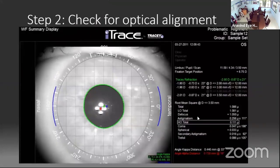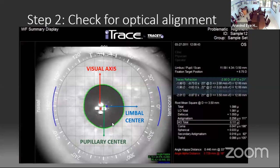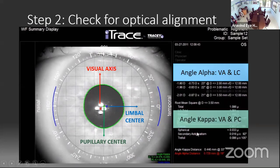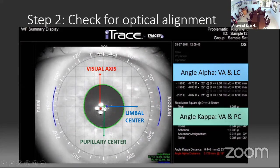Step two is to check for optical alignment. This is another invaluable piece of information which the eye trace gives. Here the red cross indicates the visual axis, the green cross indicates the pupillary center, and the blue cross indicates the limbal center. Angle alpha is the vertex distance between the visual axis and the limbal center, so between the red cross and the blue cross. The angle alpha distance is displayed here. Angle kappa is the distance between the visual axis and the pupillary center, and the angle kappa distance is also given here.